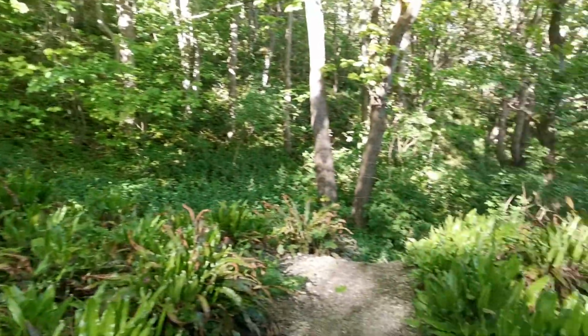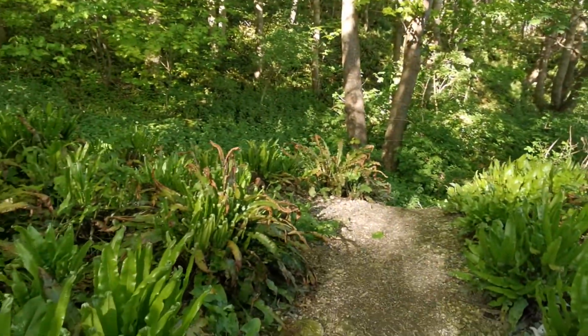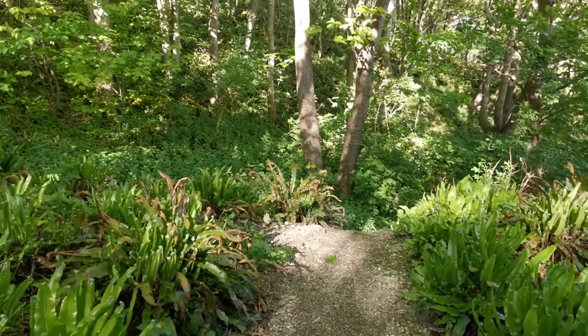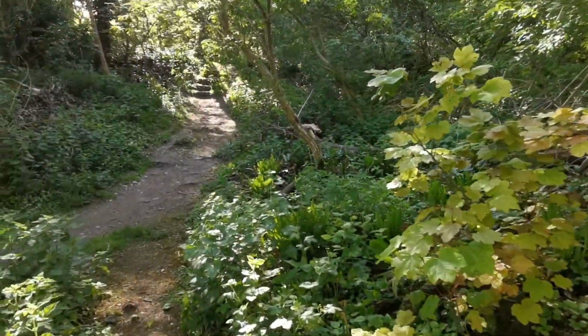So where we are here is a bit of a tribute to Jan. Not sure if he'll remember this, but I do remember him standing here with a large stick saying, "You shall not pass." He had great fun down here, sort of swinging from trees like Tarzan.